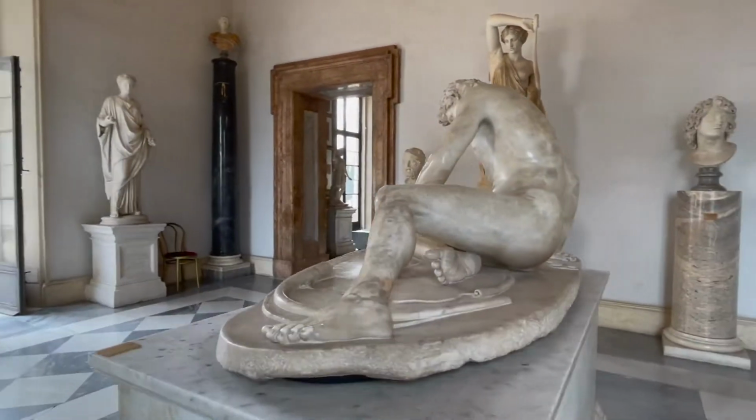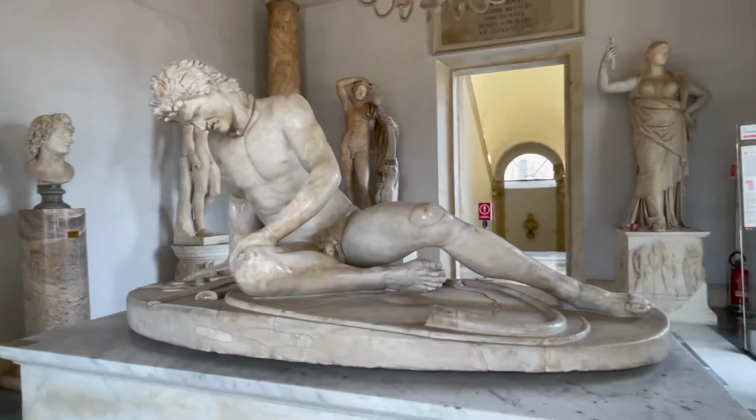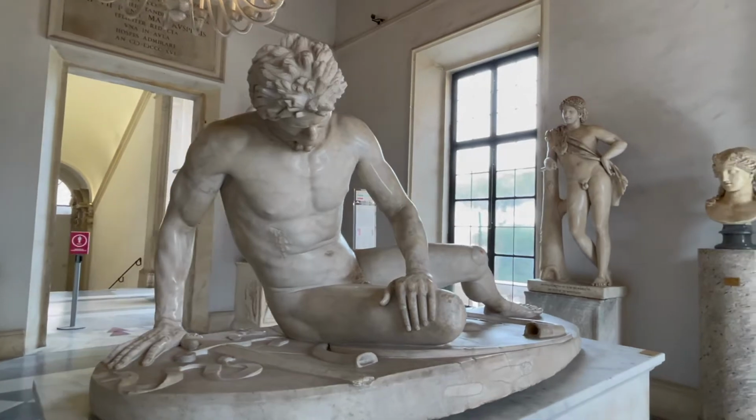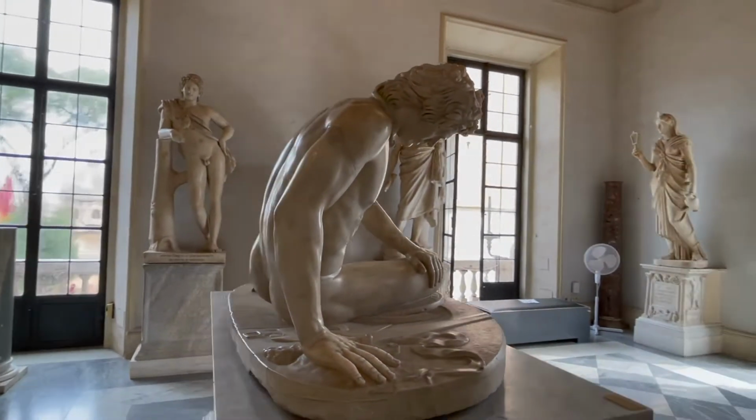This marble statue is called the Dying Gall and depicts a Galatian after being defeated by the Romans. You can tell he is a foreigner by his necklace, chopped hair, and mustache. It is believed that this is a copy of a now lost Greek bronze sculpture.